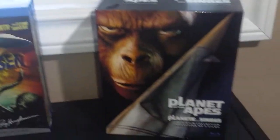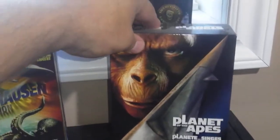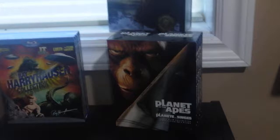And last up here for the horror kind of related stuff, Planet of the Apes. This is the 5 films like that. It doesn't have the remake or the new one or anything, but this was pretty cool. And yeah, the Goonies.